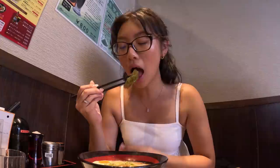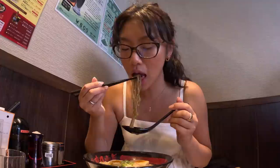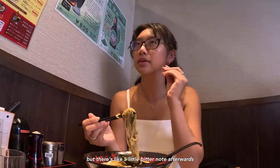There's this light matcha aftertaste, but it's just like a dumpling. This doesn't taste like normal noodles, obviously, but there's a little bitter note afterwards, but it still tastes really good. I'm really happy.